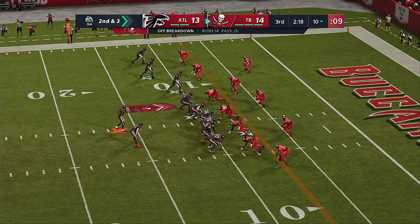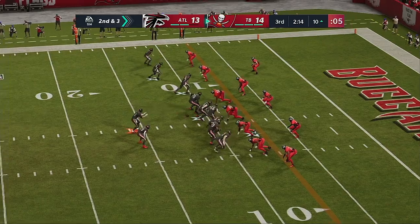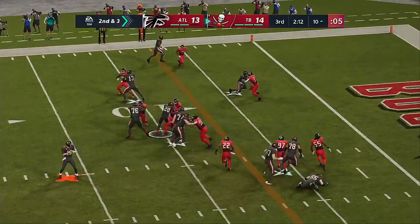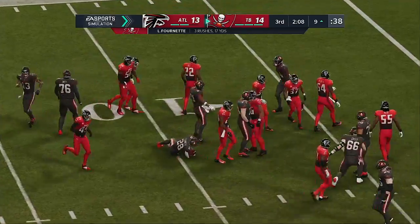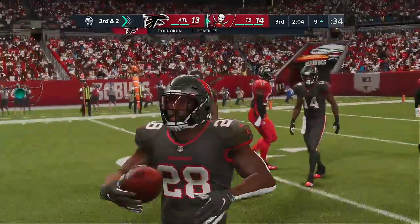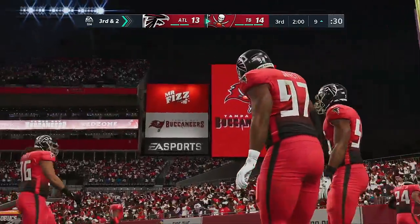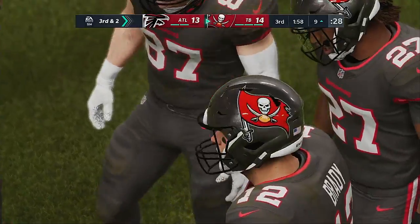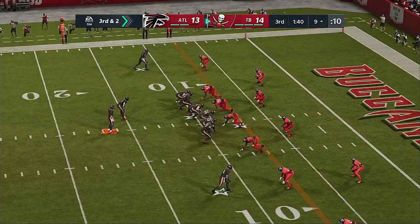Facing a 2nd and 3, ball on the 10. Fournette running out of the gun. And he's going to be met at the line of scrimmage and taken down. He got maybe a half yard at most, but officially they'll be left with a 3rd and 2. As usual, the hallmark of a good run defense, linebackers making plays near the line of scrimmage. Absolutely nowhere to run there.